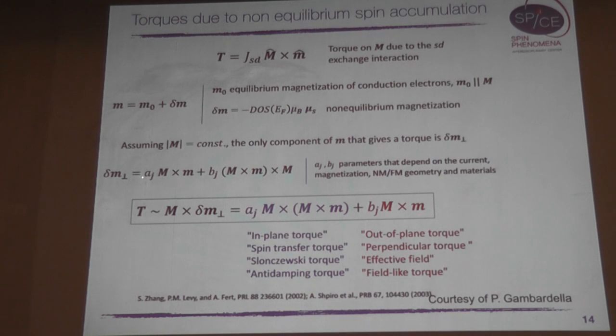Now the torque itself, the torque due to the little m, the non-equilibrium polarization or accumulation that you induce, can be decomposed in two directions. The Landau-Lifshitz-Gilbert equation is an equation for the direction of the magnetization, so it's only two directions on this sphere. One of them will be in the direction of the effective magnetic field, and the other one perpendicular to that.